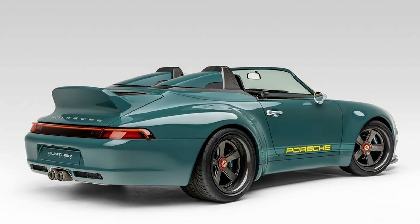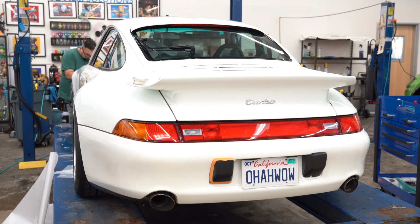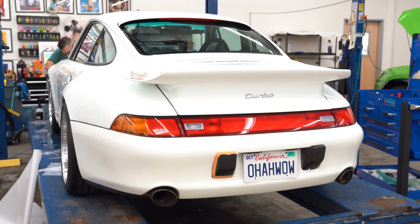The Gunther Werks projects are huge for us. We just finished our first Speedster, and they're already doing some road and track testing, so looking forward to seeing it down the road. But this car will show you more of that.